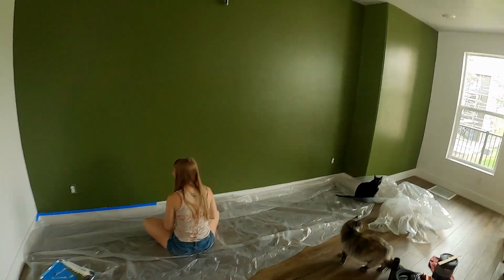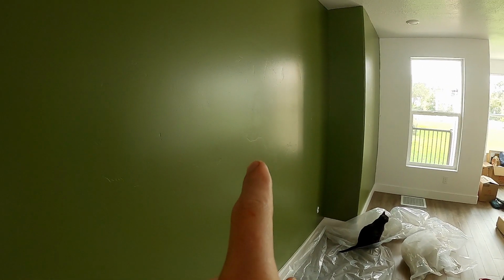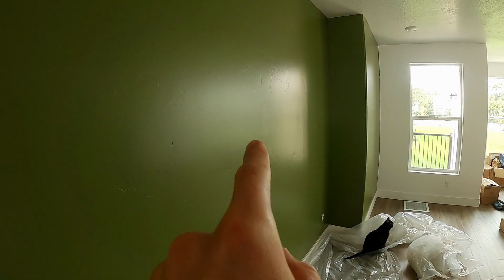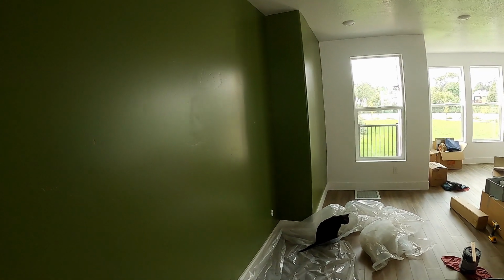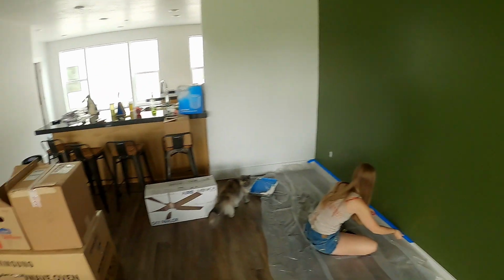So we are redoing the wall. I don't know if you can see it on camera. Like there, there's an imperfection. So now I gotta paint the whole wall again to blend it in. So that's what we're doing.